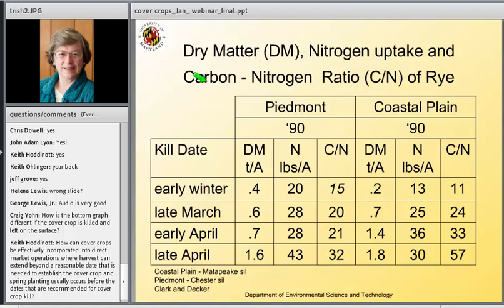All right? So if we look at early winter kill, late March kill, early April, and late April, we can see that the dry matter kind of chugs along here in the winter, shoots up once it starts to get warm, and by mid-April, it's reached its max. And this is about the time it was terminated. You can see that the pounds of nitrogen, of course, track that. You can get about 43 pounds of nitrogen taken up here by late April as opposed to the early winter of 20. And this, again, is what I'm pointing out: these are much more modest amounts of nitrogen uptake than that experiment that was done at the Y in the late 80s, early 90s.